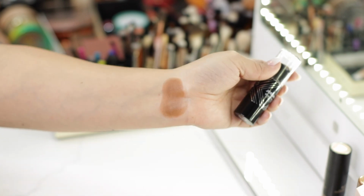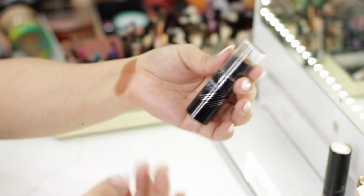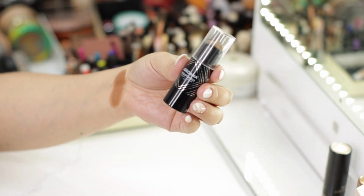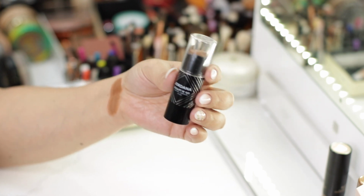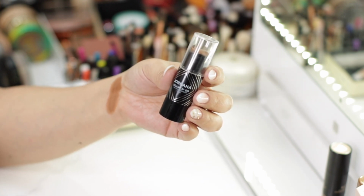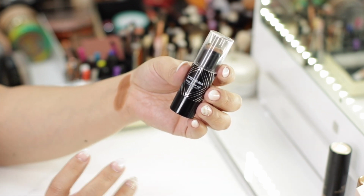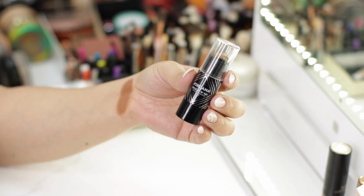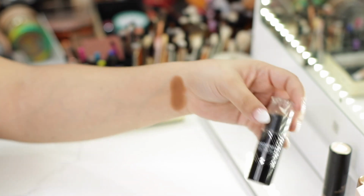It looks so pretty. You can use it under foundation, over foundation. Overall, these are amazing and I really truly do enjoy them. So if you are able to get your hands on these, I would definitely recommend you checking them out. They're very affordable, seriously, for the quality that it has, it's amazing. So this one is another one that is always in my collection.